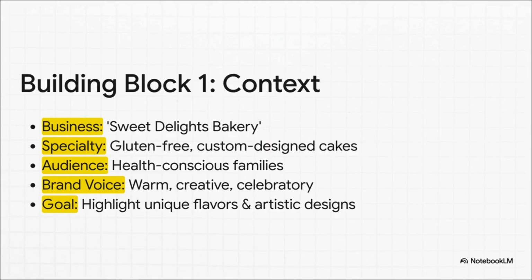Okay, so first things first, we build the foundation. That's the context. We tell the AI the business is Sweet Delights Bakery. Their specialty? Gluten-free custom cakes. Who's their audience? Health-conscious families. Their brand voice is warm, creative, and celebratory. And the goal? To show off their amazing flavors and artistic designs. Just with this, the AI already knows more than it would from 99% of the prompts out there.